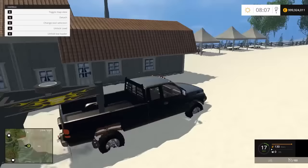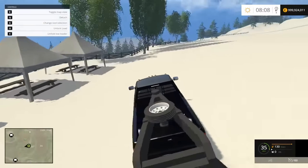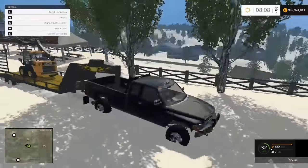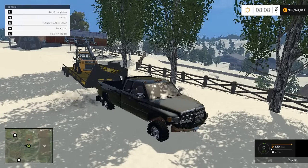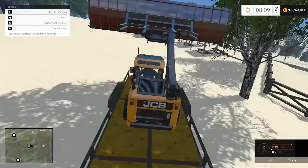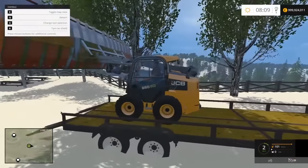Here we go. Go up here and let's park the trailer. We'll just park the trailer back over here. Right there. Unlock the load. Should be good. And let's throw her up. Put it down. Go down.